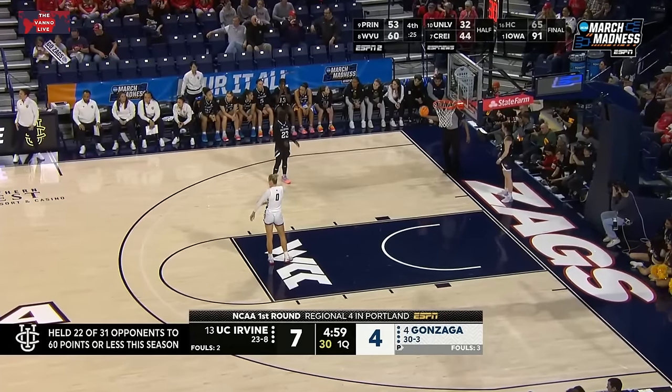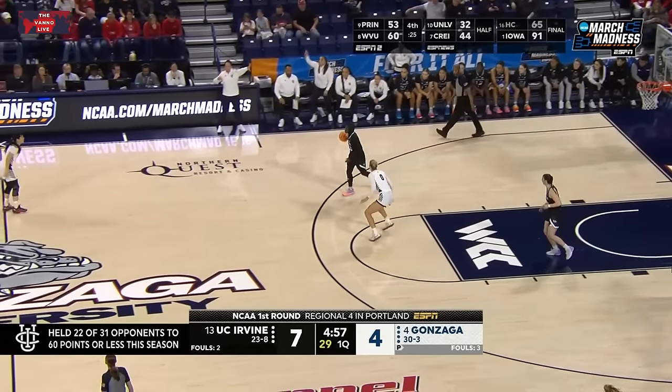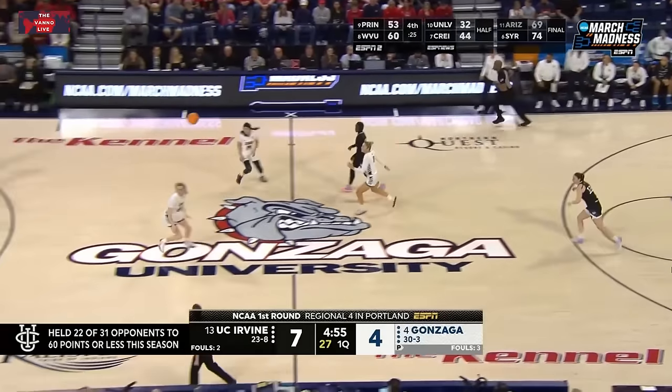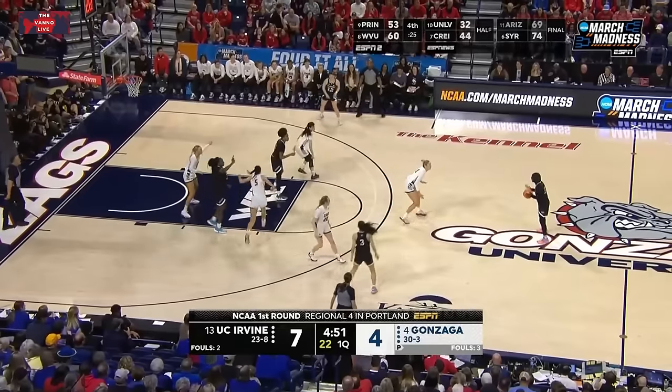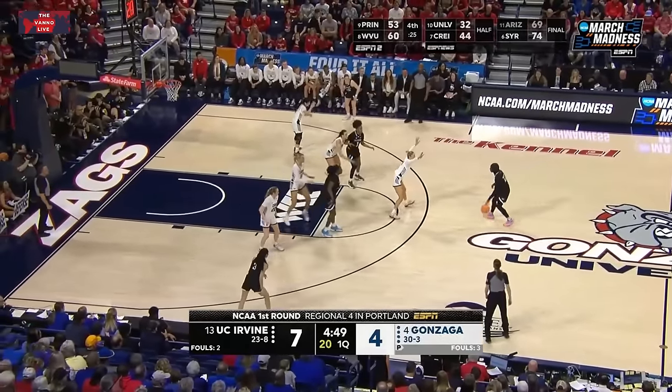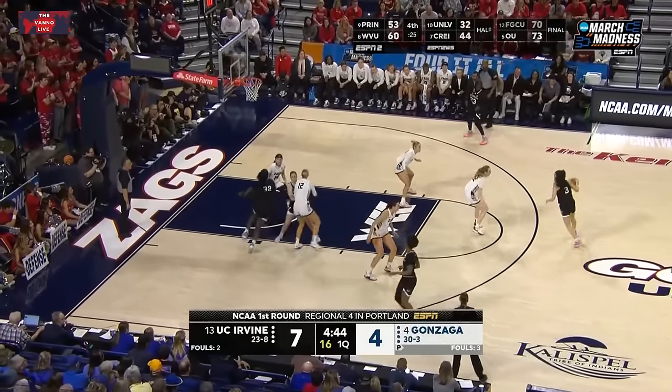When you look at what Irvine has done, stifling defense, and know this, only one time have the Eaters given up 70 points during regular season play, and that was in overtime. They just don't let you score, Mike. Well, we said at the start, this is going to be a little bit of a test of wills. We'll see which wins out.